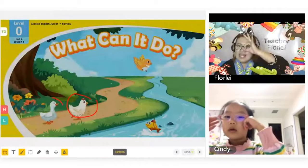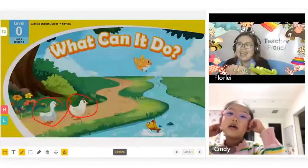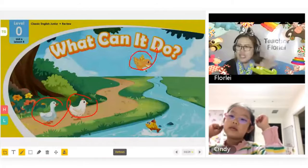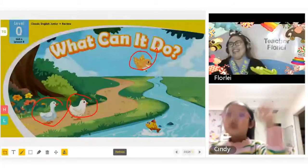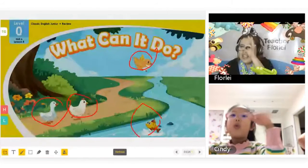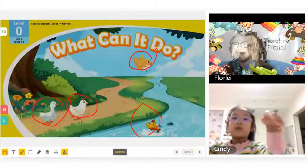There is a duck. Quack, quack, quack. And there is a bird. Tweet, tweet. And there is a fish. Look at the fish. Swim, jump, swim.